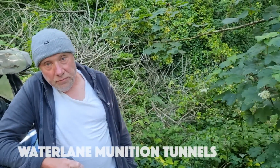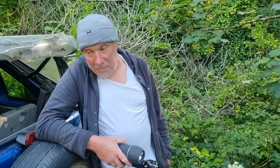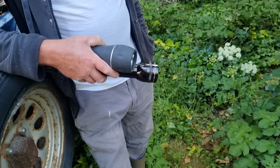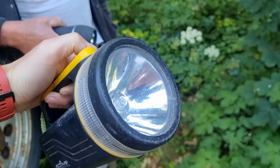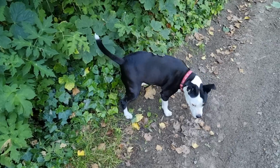Ammunition caves. Water Lane ammunition caves. We're going to go and have a look at them. Oh, brilliant. And when were they built? Well, wartime. Occupation. All right, and they're a bit unsafe, so Jim's got his hat on, and we've got some torches, so it's going to be pretty dark in there. Hello, how are you? That's better.